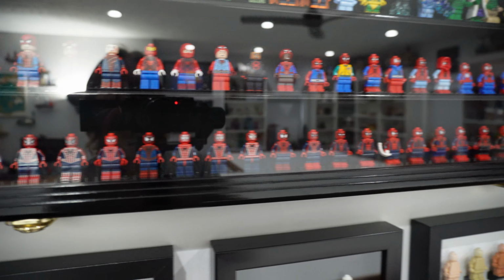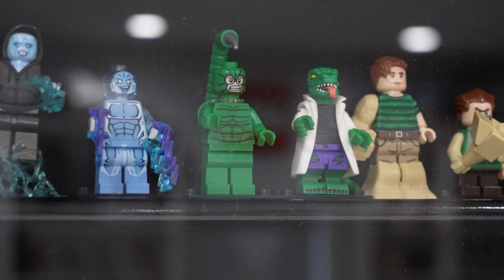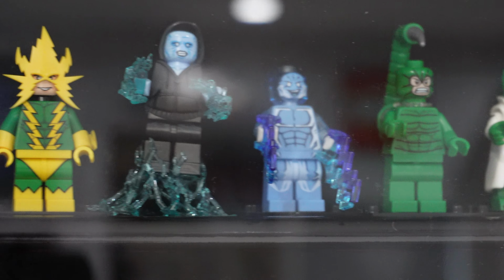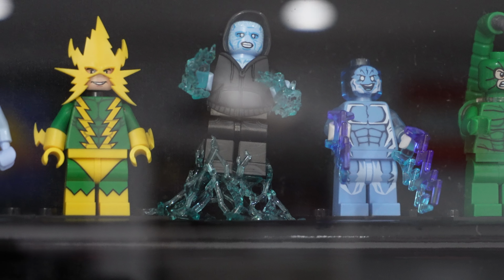Some of the ones I love, like the Green Goblins. I think the metallic one is really cool. I love the blue electricity under his feet. I think that's really cool, but that's something someone made. That's not genuine Lego, obviously.